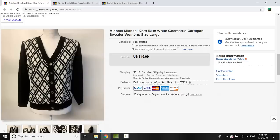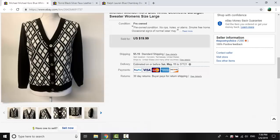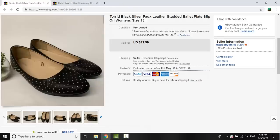I'm not too sure. Anyway, we'll say $1 to be safe when I'm doing all of my math at the end and whatnot. And it's just like a really nice blue and white geometric print cardigan. So kind of a preppy look.